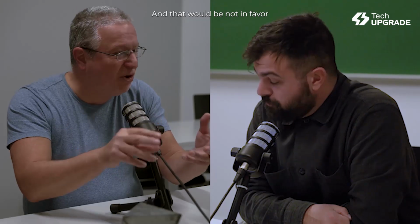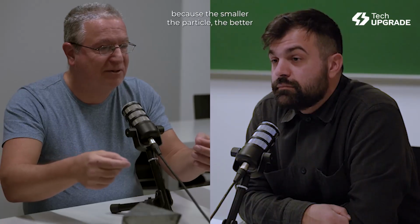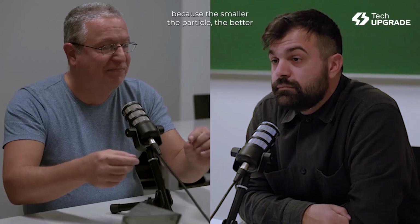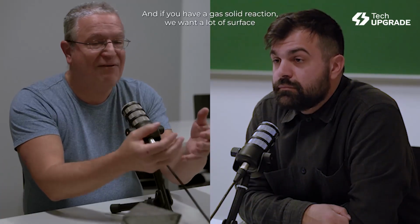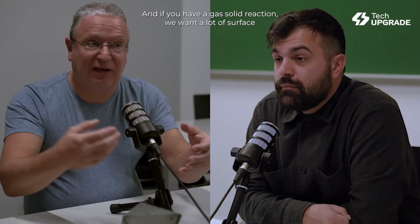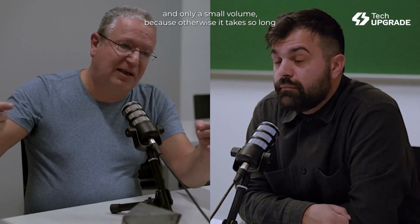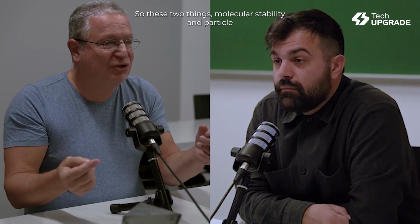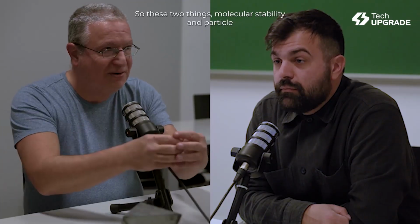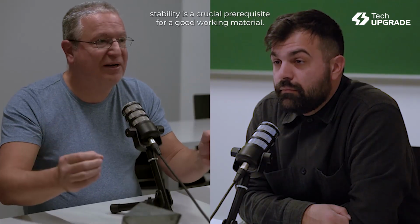And that would be not in favor of a good cycle stability, because the smaller the particle, the better the surface to volume ratio is. And if you have a gas solid reaction, we want a lot of surface and only a small volume, because otherwise it takes so long to penetrate into the inner part of this particle. So these two things, molecular stability and particle stability, are a crucial prerequisite for a good working material.